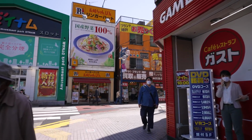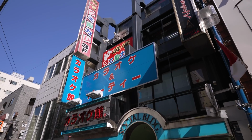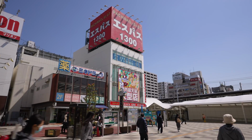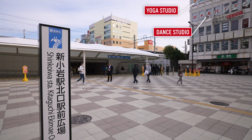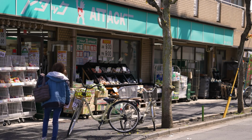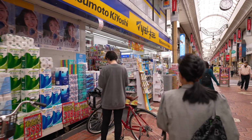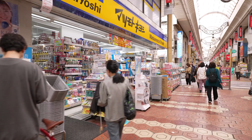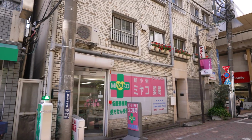Feeling bored? There are many indoor entertainment facilities, like karaoke boxes and pachinko parlors, or places that are healthier, like fitness centers. Any of your daily necessities can be found near stations, like grocery stores for food and drugstores for cleaning supplies, toiletries, and over-the-counter drugs. You'll need to go to a pharmacy for your prescriptions.